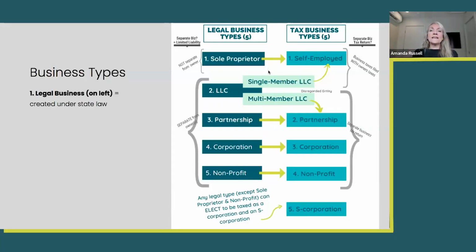Now, you might have heard of additional business types, but these are the ones that people actually use, because until a business type really takes off in popularity, it's not going to be commonly used because no one knows what's going to happen when someone takes that business to court or when the IRS challenges the business for taxes. So you set up your legal business under state law. The first one, sole proprietor, is not a separate business. That just means you started working yourself and you didn't form one of these other types of businesses.